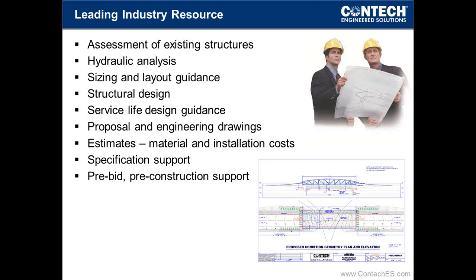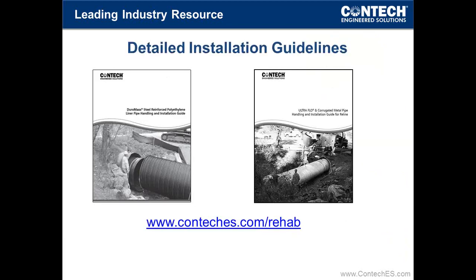Again, you have to look at the host pipe and determine whether it's partially deteriorated or fully deteriorated, and what type of stresses it may be able to handle. And again, as Hugh mentioned, your Contech sales engineer is a great resource, and they'd be happy to get out there and help you or address any of these questions based on your host pipe and your existing conditions. But as Hugh already covered, there's a variety of different areas where Contech can give you assistance in your structural design, your service life guidance, your estimates, your specification support and pre-bid support, as well as we do have some technical installation guidelines that are available on our website for installing Duramax or CMP or Ultra Flow, or one of the corrugated metal pipe products, in a reline application.